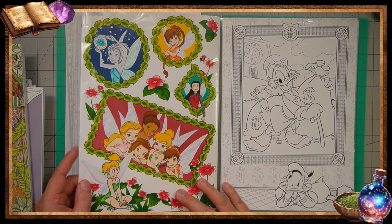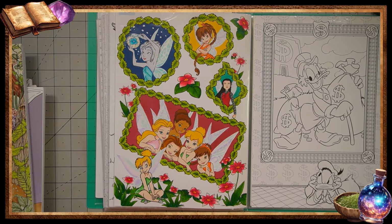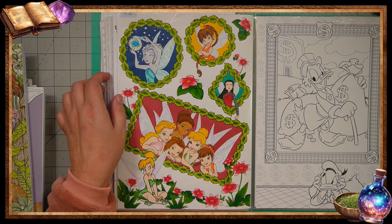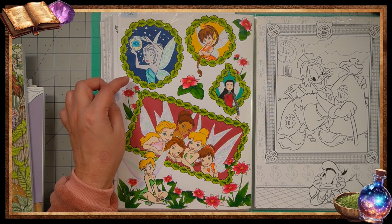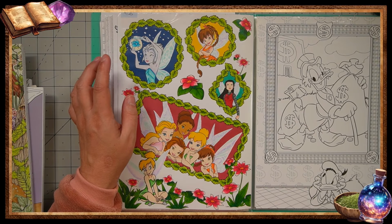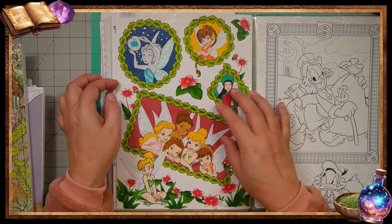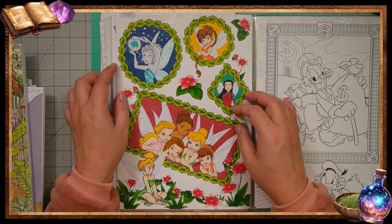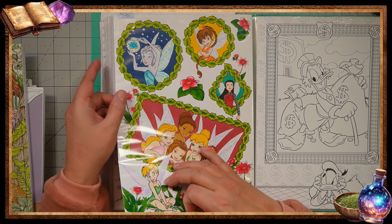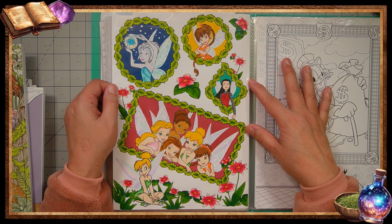Where is it? This one. The Tinkerbell page. This page haunted me forever. I started this page because I purchased the Zig brush from Kuretake, and I wanted to try them out. So looking for a page to do, I started this one. It didn't turn out the way I wanted to, and so I put this to the side, and it stayed to the side for a long time. I think 6, 7, 8 months.